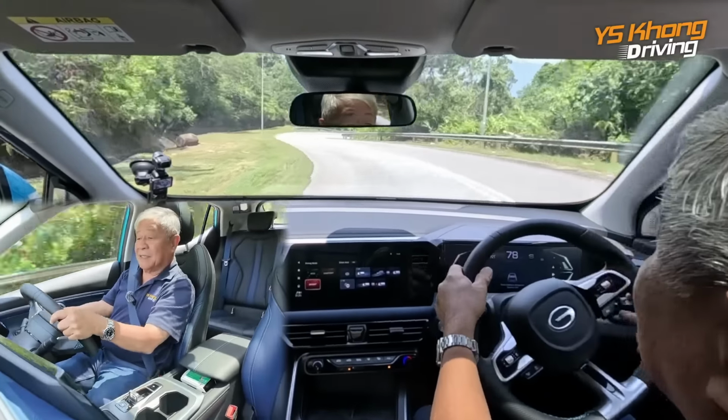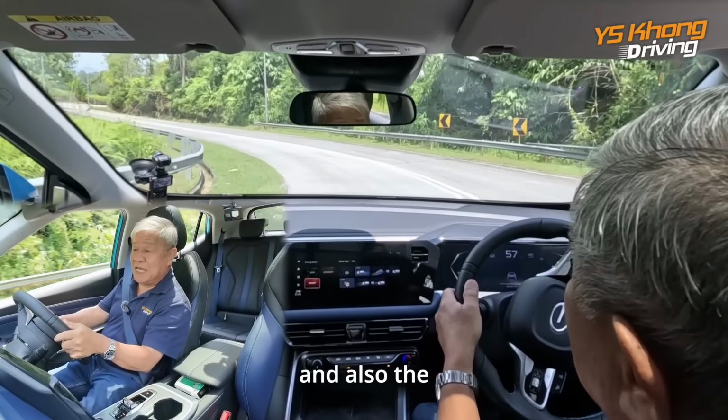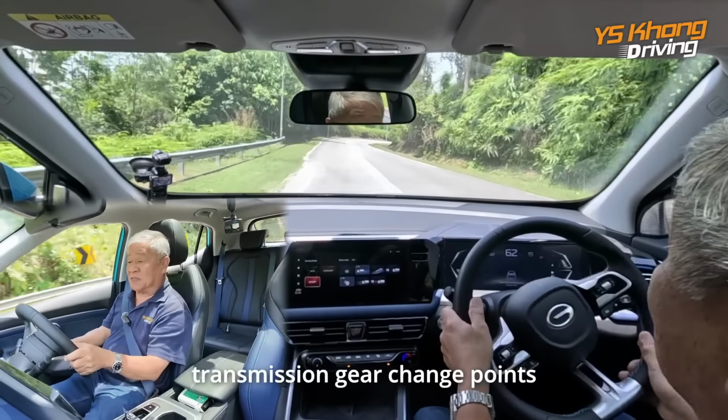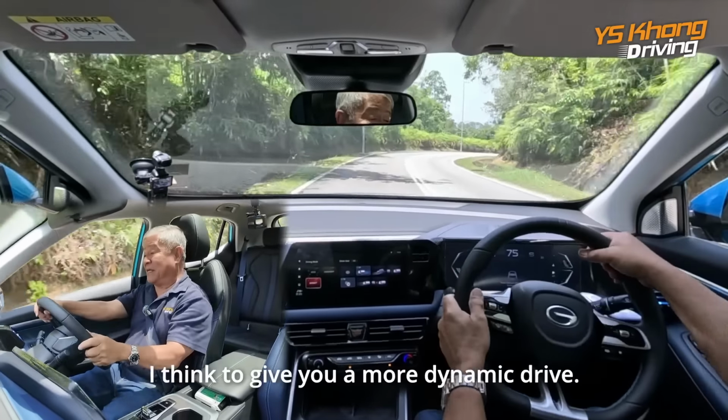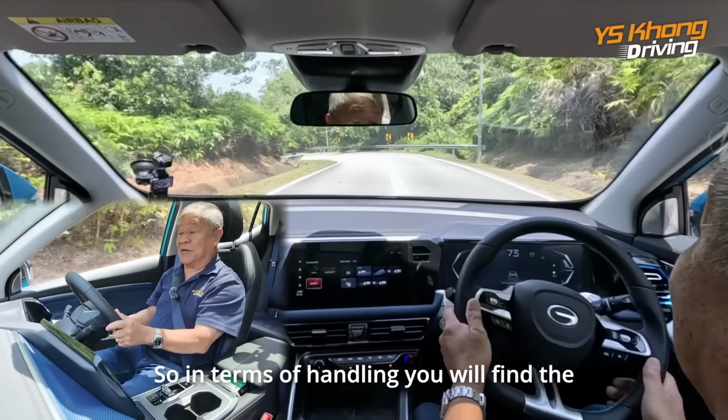So we are in sports mode, and sports mode does not change the suspension setting. I think it only changes the engine tuning and also the transmission gear change points, to give you a more dynamic drive.